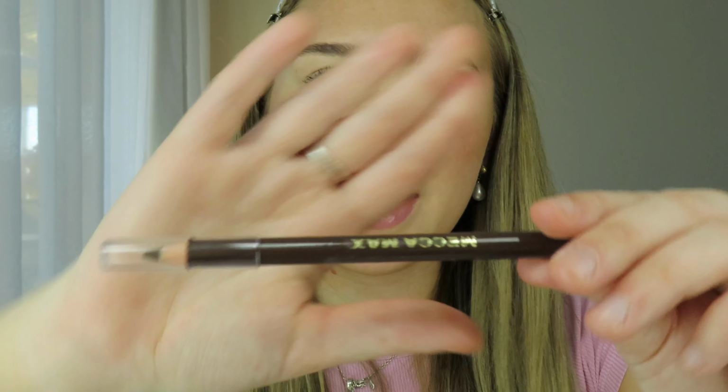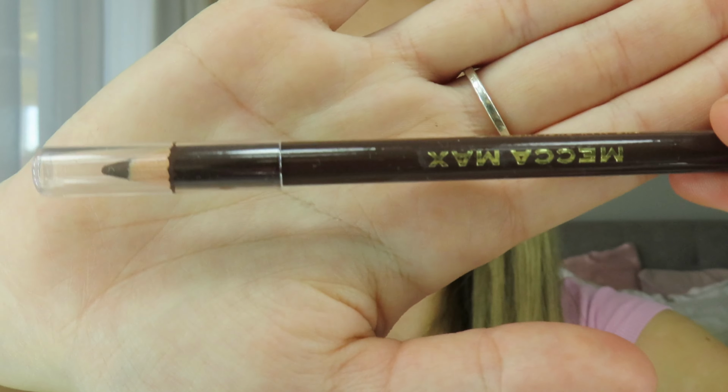Okay, so this is what I look like now. We're gonna get onto the nose. So I'm gonna take the remaining bit from in here and I'm just gonna put it down the middle. Before we move on to eyes, I'm just going to sort the freckles and the powder bit out. I recently got this Mecca Max brown pencil. It's an eye pencil, but I use it for freckles because I was like, I need something good for freckles.